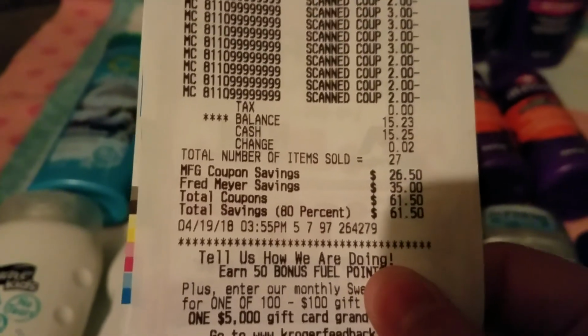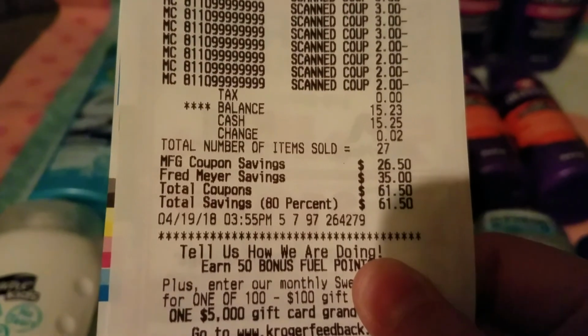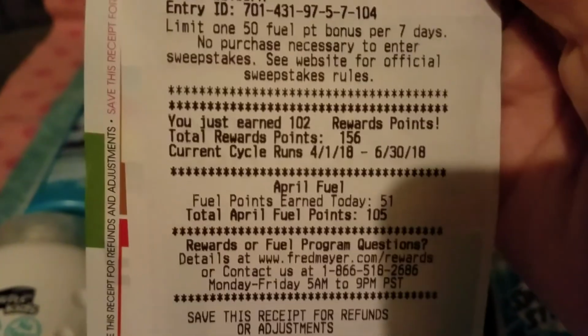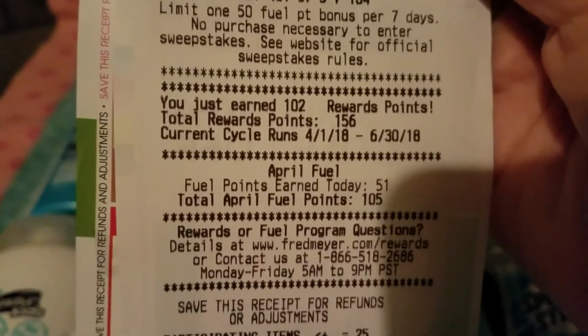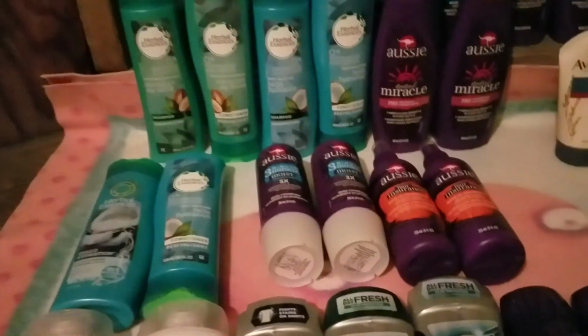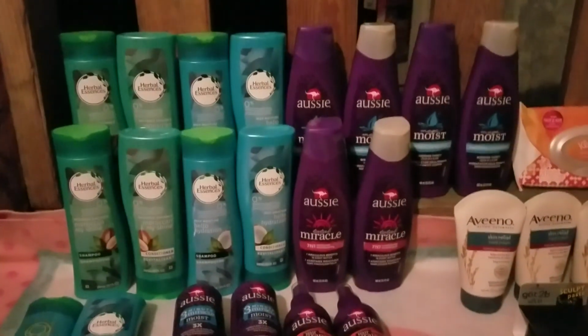And manufacturer coupons. Total was $61.50 that I saved, and it's 80%. And there's also double rewards points. I never do enough shopping at Fred Meyer's to do the rewards points, but I earned 102 rewards points and 51 fuel points for that, if you do that. I think you have to spend like $1,025 or something to get back money.